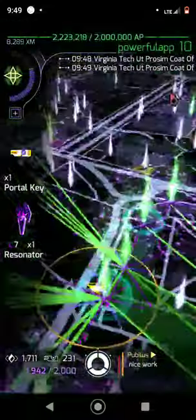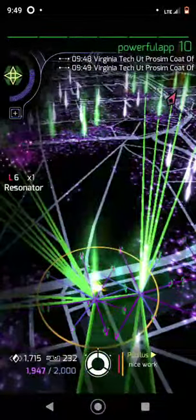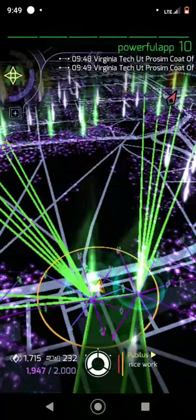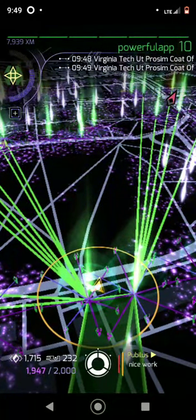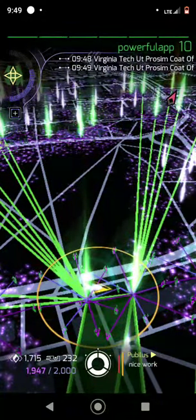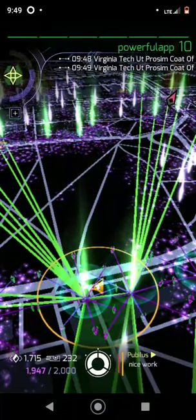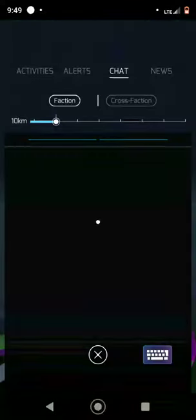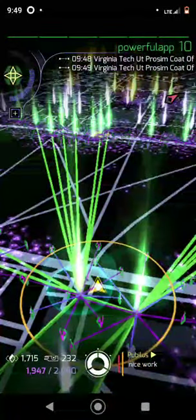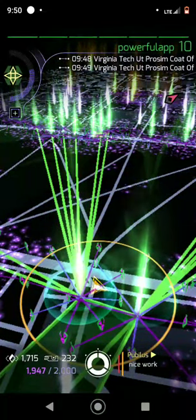Acquired. Portal key. Resonating. XMP. Oh man. Yep, power bank done. I'm gonna have to put it away for now. Solar smart power bank. XM reserves 61%. I'm gonna have to grab my other power bank. XM reserves messing up a little bit. Turn off my heating jacket real quick, and then I'll use the power that I have available.